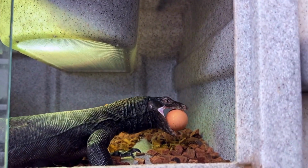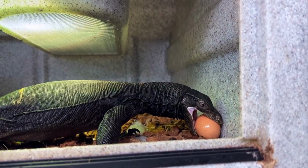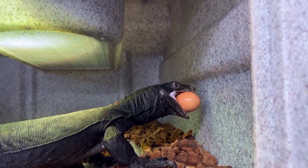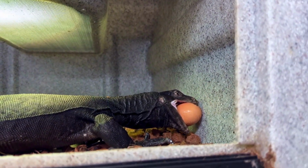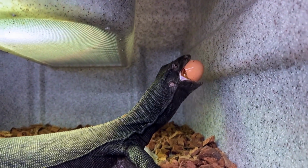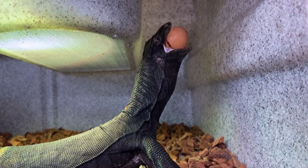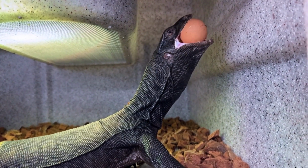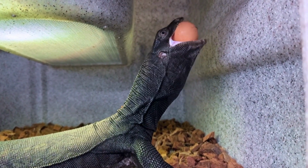All right, feeding our little black dragon water monitor an egg. It's not hard boiled, it's a raw egg. They love playing with the egg. They love trying to crack it. You hear that munching? She cracked it, and now she's swallowing all the contents, the yolk and the white.